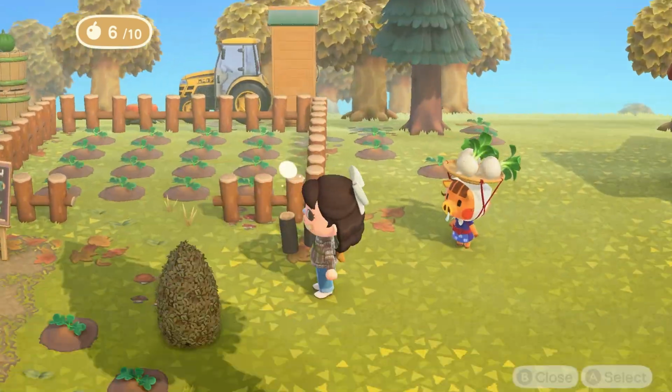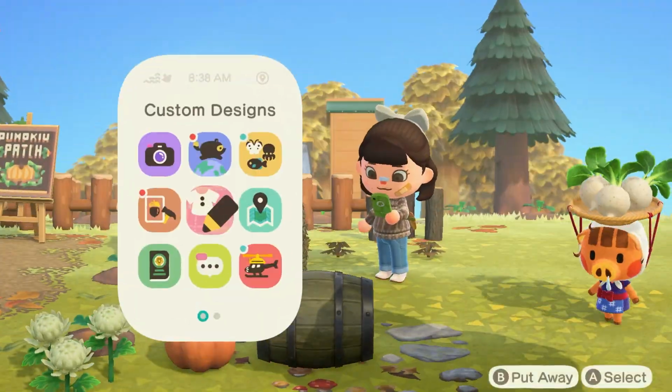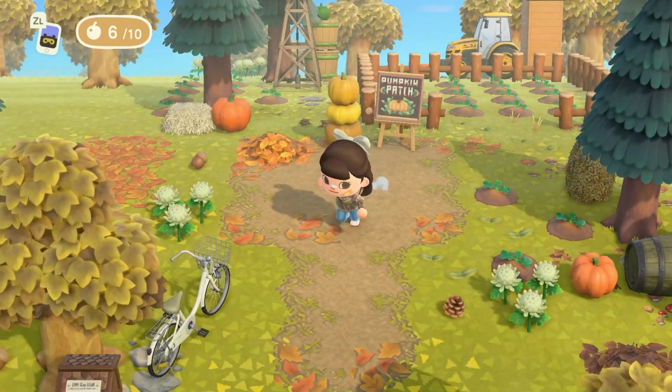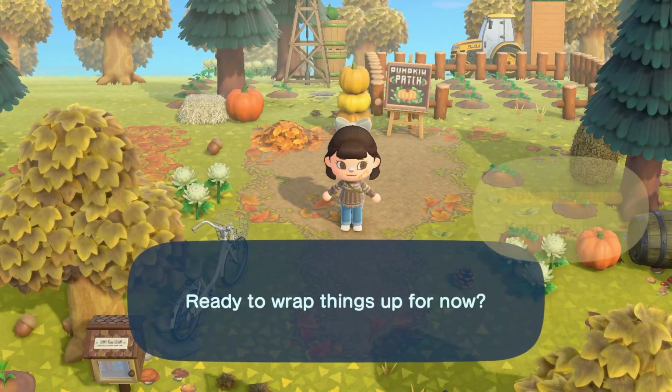And then because the pumpkins weren't full grown yet and I wanted to get a full picture of what this pumpkin patch was going to look like, I did time travel a couple days into the future to just let everything grow in so we can see the pumpkin patch in the state that it's meant to be in.